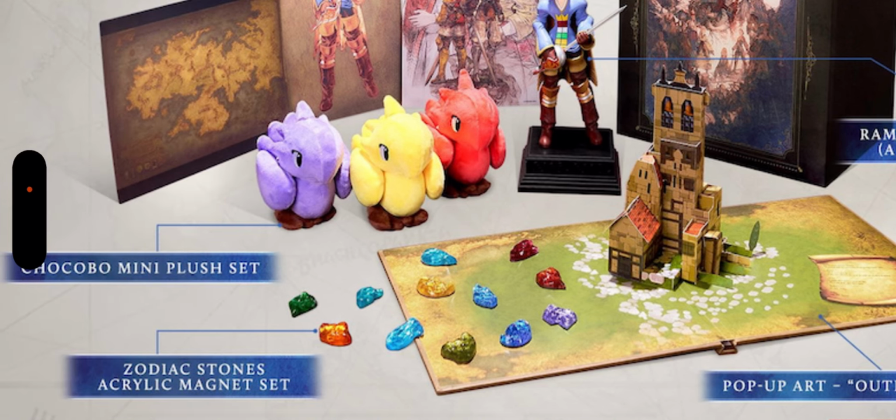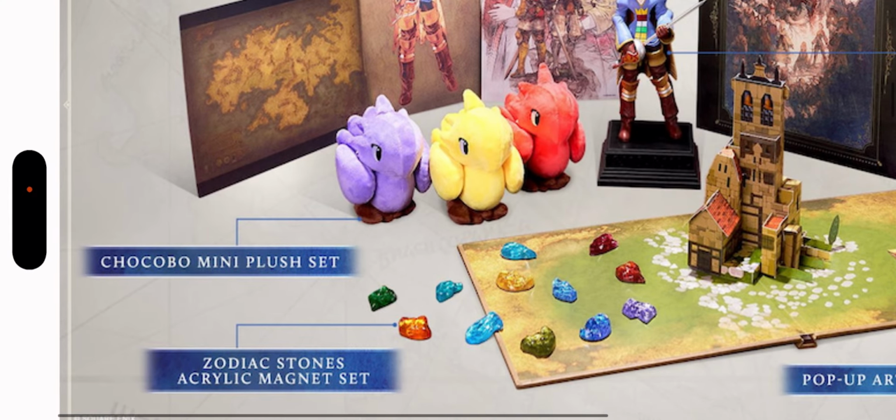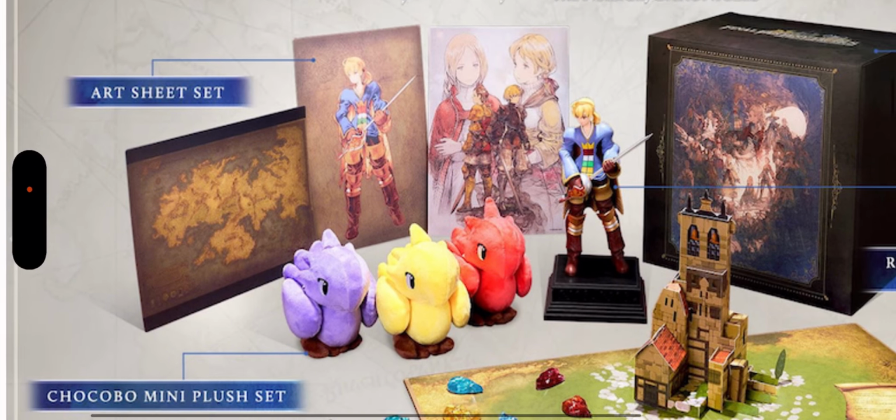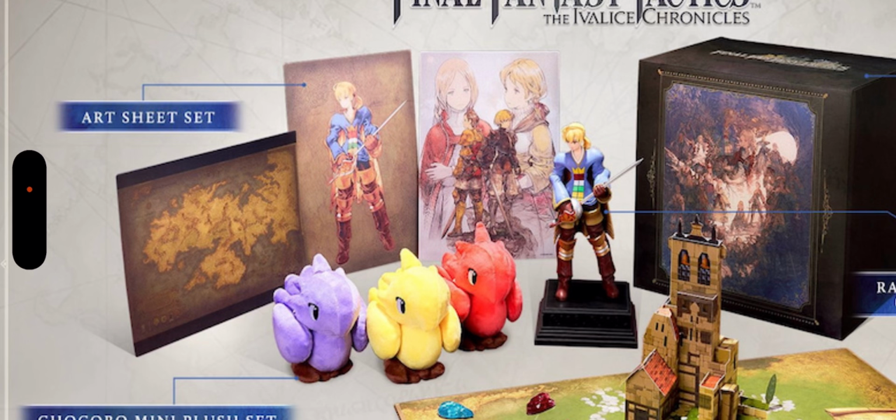Next over here is a Zodiac Stones, which is an acrylic magnet set. I love that. You could definitely add that on to your fridge or something really nice to embellish that collector. And over here, the Chocobo mini plush set. You get yourself 3 of those bad boys. And usually, plush sets kind of replace statues, but you're also getting those too. Plus, of course, art sheet sets as well.